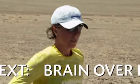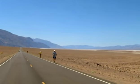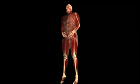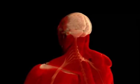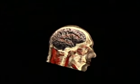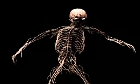Coming up next, one of the world's most extreme tests. Muscle, bone, heart, and lung, all meaningless without this. Your brain, it's everything. Want to run a desert marathon? Your brain coordinates every part of your body.